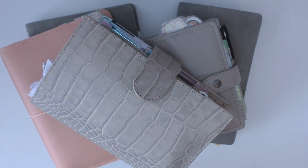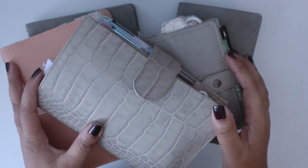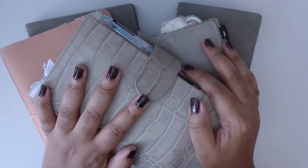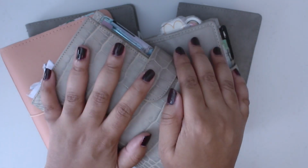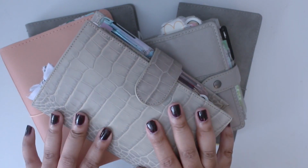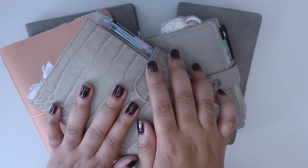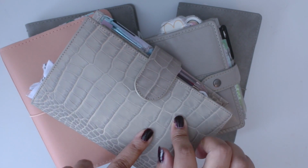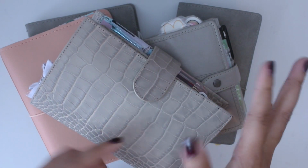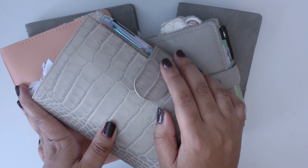I know it's been a minute since I've done a video, and as you can see, here is a huge planner stack. But I did want to update you guys on my newest planner here and my first Gillio, which I'm super excited about. I'm going to do a flip through of this and show you what I've added or taken away from my collection here.